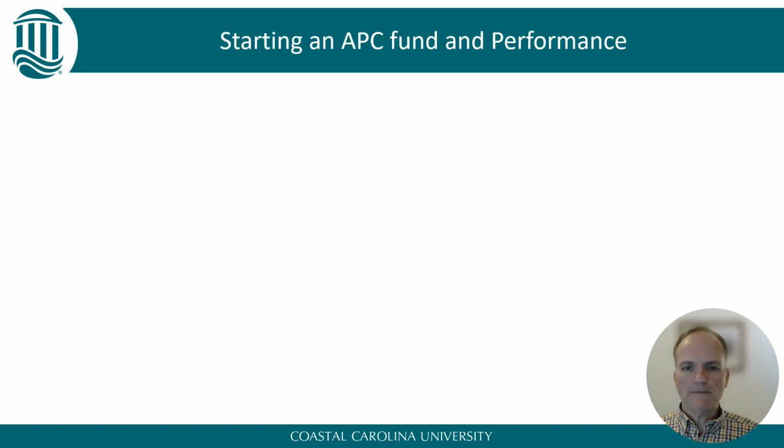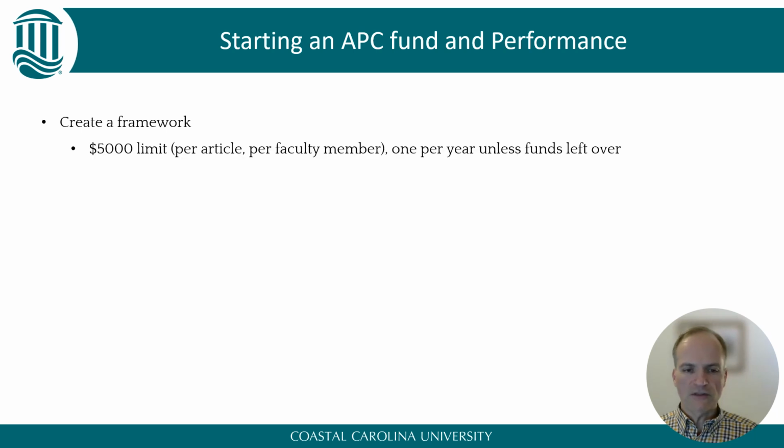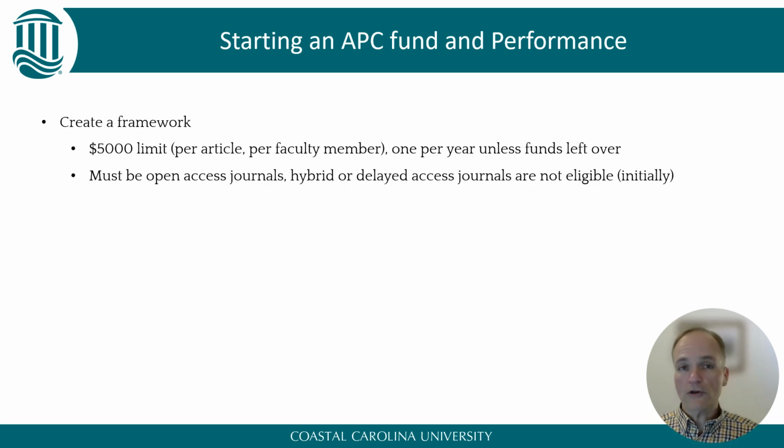So we started up the APC fund and how it turned out. Once we got the approvals, we got the buy-in from the dean and provost and deans, and right up to President Benson, we decided we needed to sit down and create a framework, and we didn't reinvent the wheel on it. We started with a $5,000 limit per article per faculty member, basically one per year unless funds are left over, and there were. Spoiler.